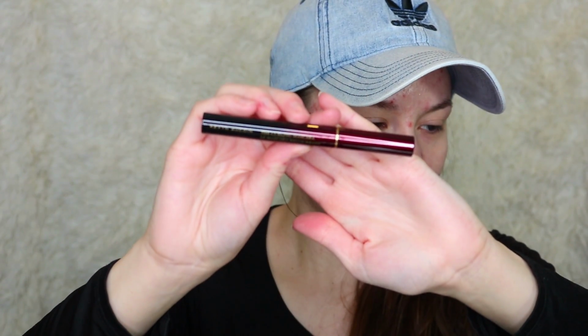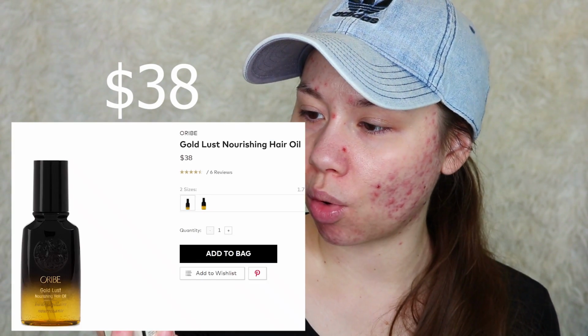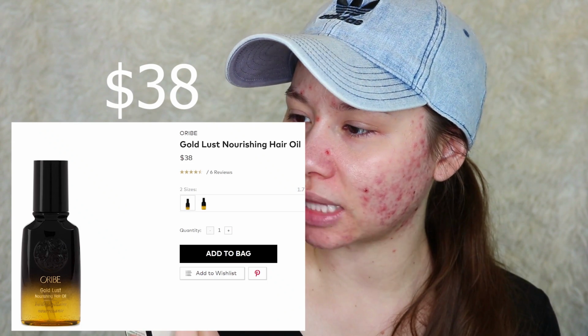Ooh, this is fancy, the curling mascara. This is something I definitely will try. Like I said, by Kevin Kwan here. So that is something interesting to try. I know that is probably pretty expensive. Let's see, I've got some Nourishing Hair Oil by Orbi. This light oil absorbs instantly to restore hair to its prime. It's got jasmine, so I could put this on the ends of my hair. This isn't something I would gravitate towards normally.